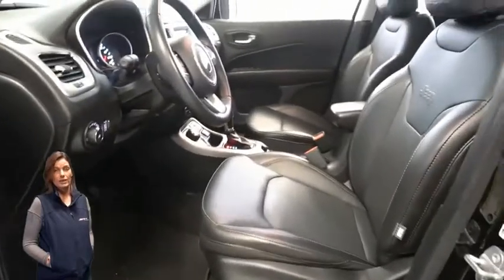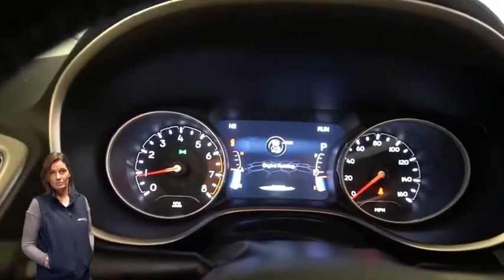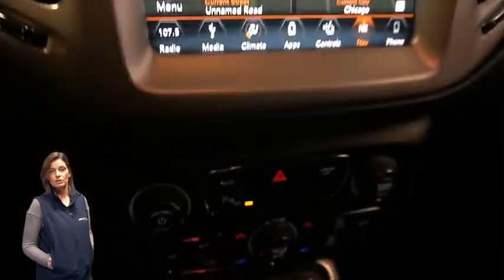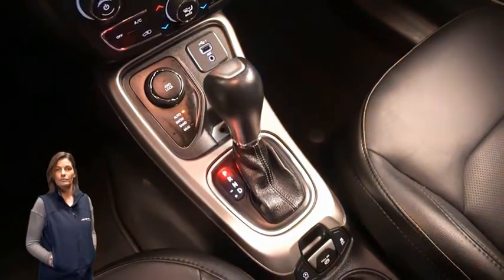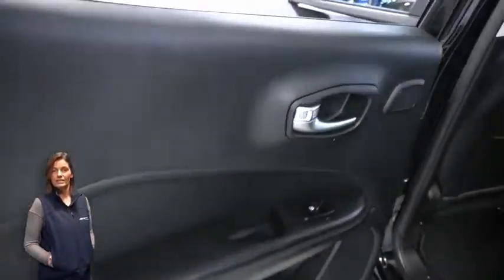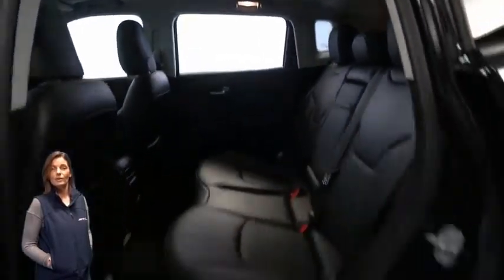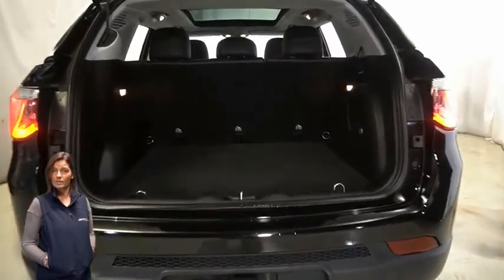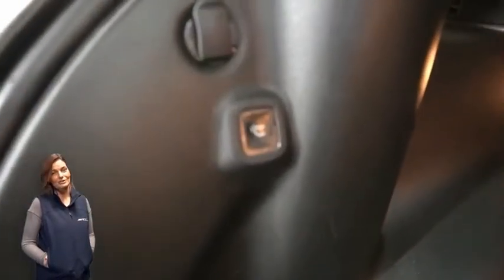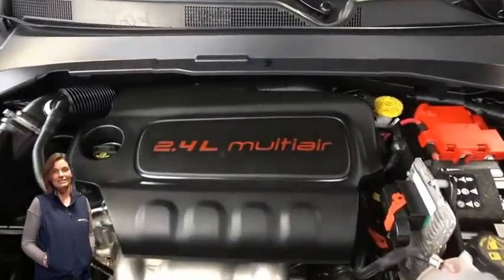8.4-inch touchscreen display, navigation, rear backup camera, dual zone temperature control, Apple CarPlay and Google Android Auto, rear 60/40 folding seats, dual-pane panoramic sunroof, power liftgate, 2.4-liter 4-cylinder engine, and so much more. For additional details, visit us at marinocjd.com, stock number D5646.